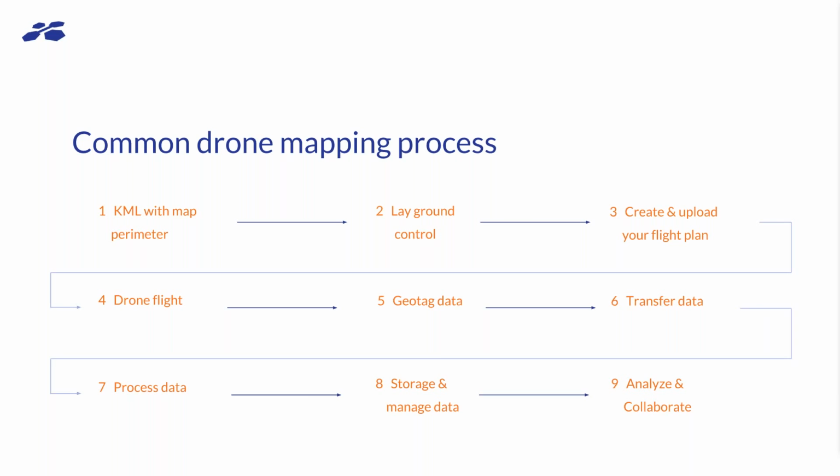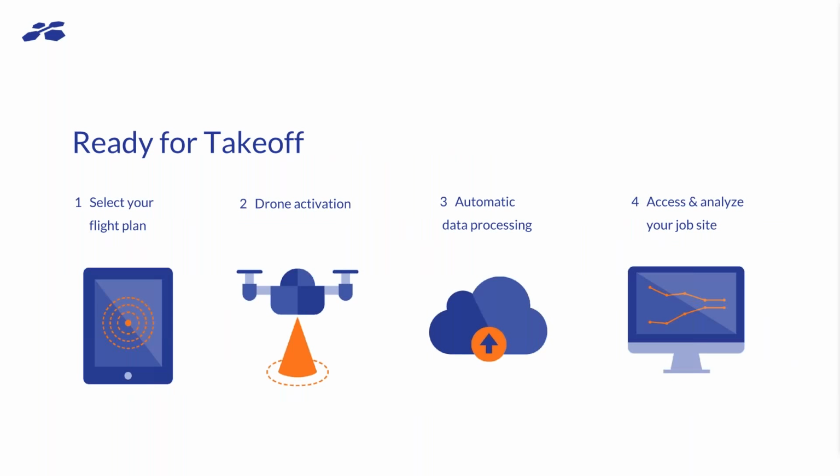What's pretty extraordinary about the solution that we offer with Identified Technologies is with us, we've taken out all the tedious, unnecessary steps and automated them. So you just select your flight plan on the included tablet. The drone flies at the push of a button. You're not sitting there with joysticks. It flies the whole job site in a lawnmower pattern by itself, takes itself off, captures the data, comes back, lands itself. The data is automatically processed in the cloud, and boom, you can access and analyze your job site data and collaborate with your team.